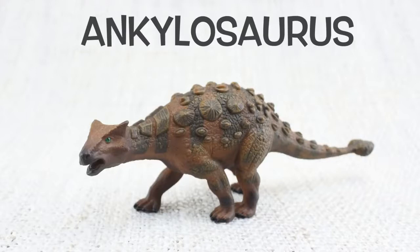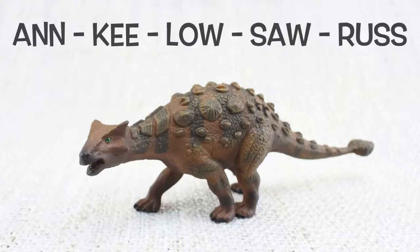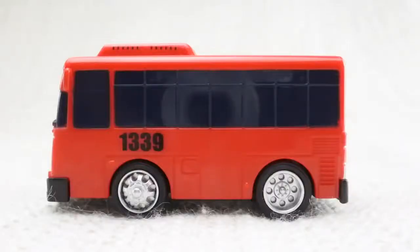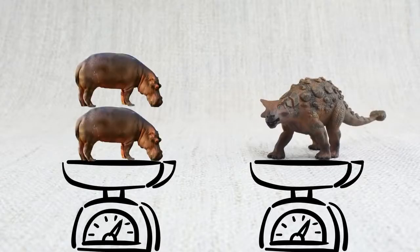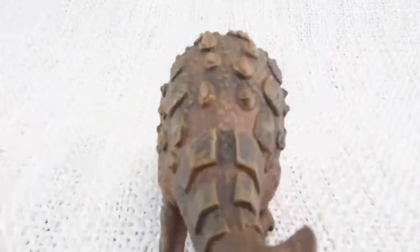How do you say that again? Ankylosaurus. How big was an Ankylosaurus? It was as long as a bus. And as heavy as 2 hippos. It was like a tank, big and strong and covered in armoured scales.